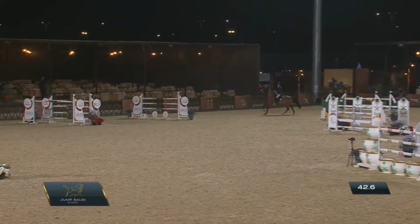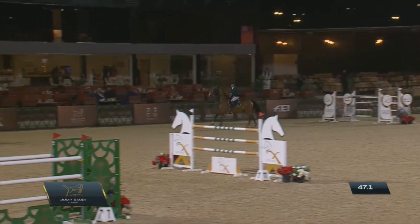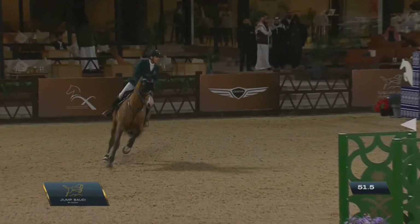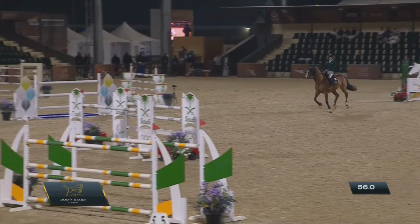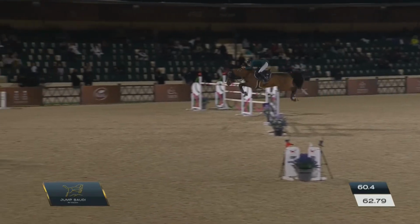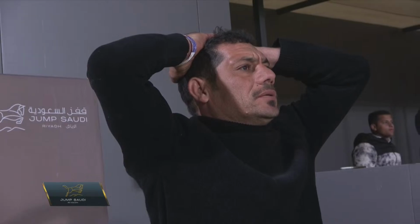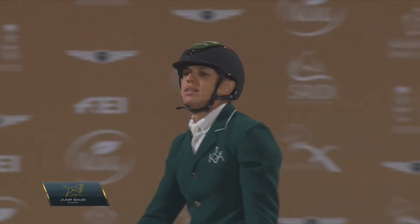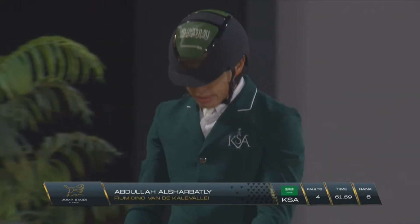We've seen people manage to make up a bit of ground in the latter half of the course as well, get closer in to the time set by Alman, but not on a clear. Does Shabatli put it all together and give us the daily double here, heading up to the last, the in and out. 62.79 to beat. It is incredibly close. The last is gone. 61.59. He was 1.2 seconds faster, but at the cost of the rail. Abdullah Shabatli and Fumicino van der Kalevalai, unfortunately, down the order for them with the 4 faults.